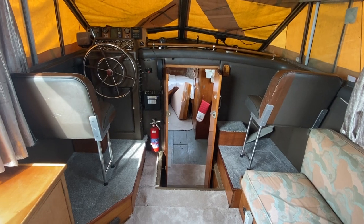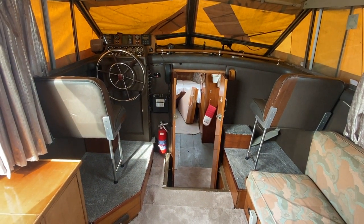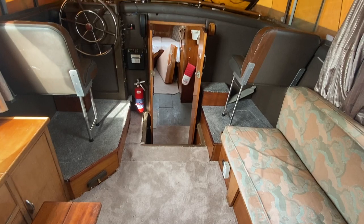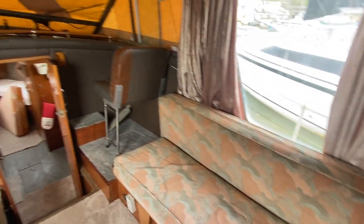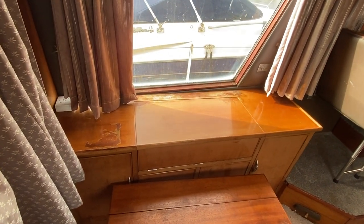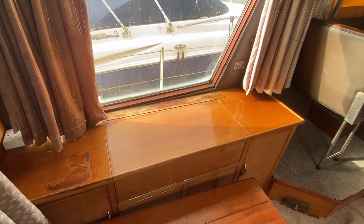interesting features. So I'm standing by the companionway, the main entrance into the saloon and wheelhouse, and already you can see there's nice carpet throughout, a seating area on the right hand side, on the starboard side. On the port side, a table and storage unit. Please do take a look at the photos. You'll see the cupboard unfolded.